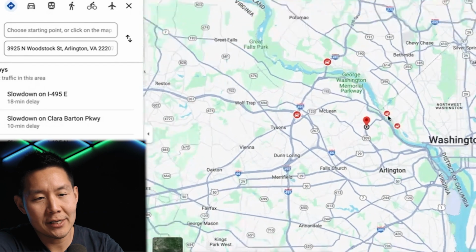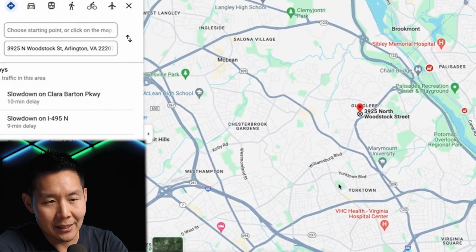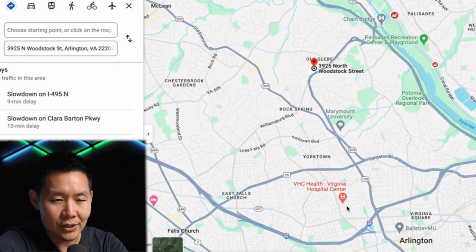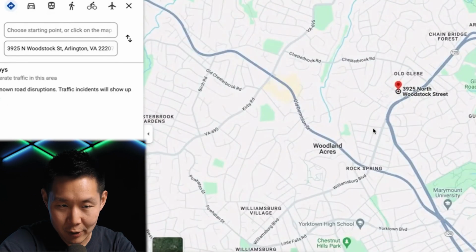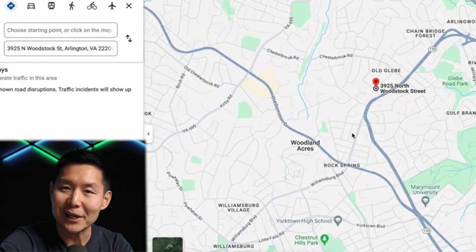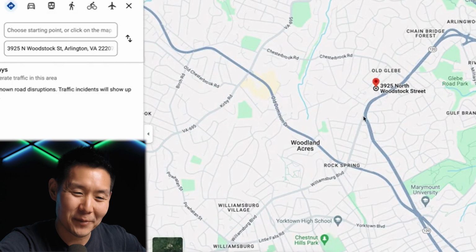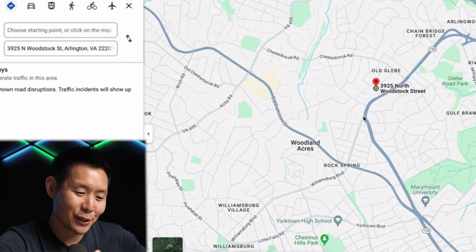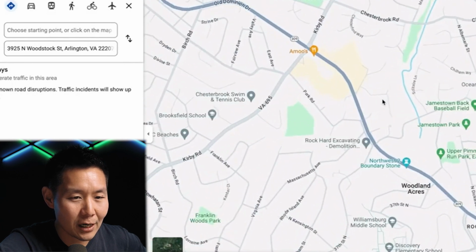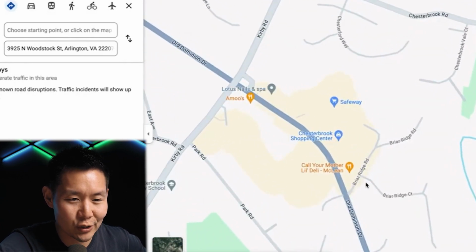All right, location wise, that's where Arlington is. That's where this particular house is. Tyson's, again, is probably one of the biggest areas for shopping. You can see you have the VHC hospital here, very suburban. Again, if you want to learn more about the neighborhood itself, reach out to me. I can show you the neighborhood. I have some videos about Arlington, but if there's anything specific you're looking for, like what does this particular road look like actually driving through it, reach out to me, let me know. Last thing I'll point out for now is this cool little place, Chesterbrook Shopping Center.